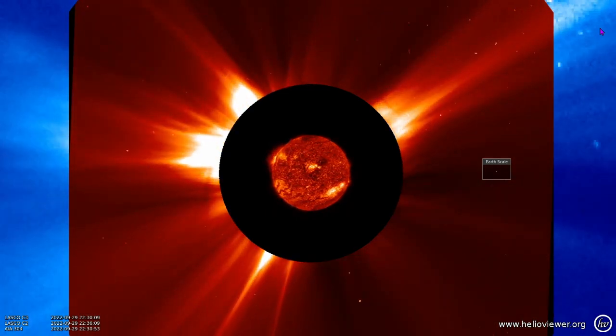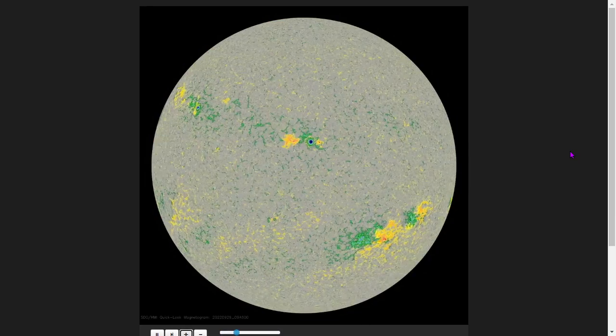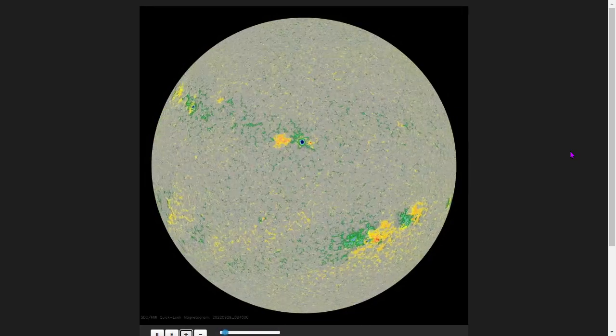Let's take a look at sunspots. Here's your SDO intensity gram. Sunspots have been mostly stable here. We do have a little bit of growth behind this northern sunspot group. You can see a little bit of increase. That might be named as a new sunspot group here. We do have a small increase in the radio flux also. We'll get to that. Here's the colorized magnetogram.